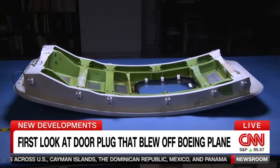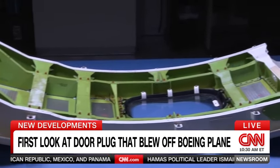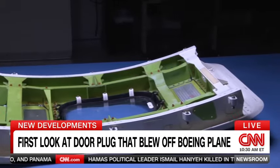The first time that reporters have been able to see the door plug since it shot off the Boeing 737 MAX 9 back on January 5th. Remember, the incident left this gaping hole in the side of Alaska Airlines Flight 1282, which sparked these really big questions about Boeing's quality control. To see it, I was taken inside the NTSB's materials lab.